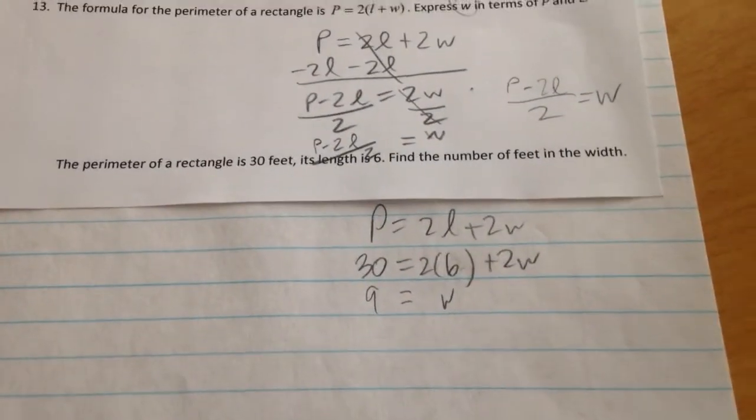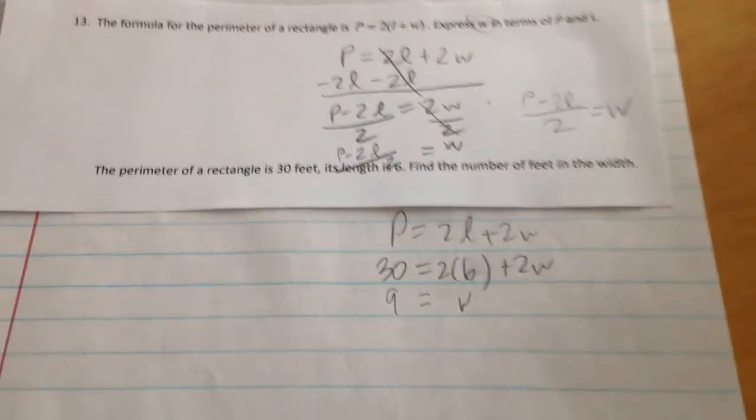For the second part, they just wanted you to plug in the information, and you got a width of 9. For this question, redo.